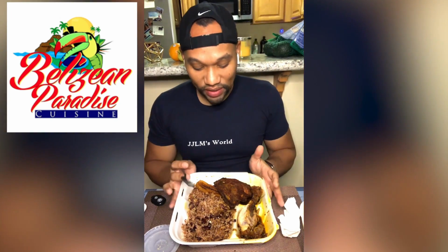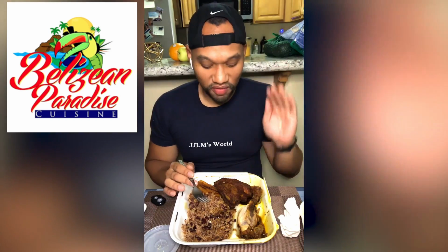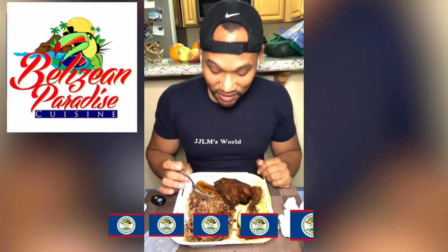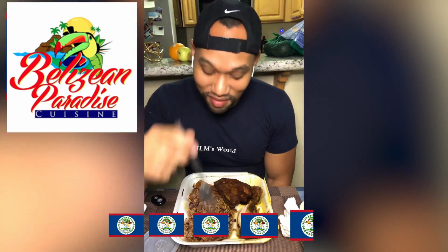So, let's rate this. I would give this a solid 4. I wouldn't give it a 5, mainly because of the slight aftertaste of the chicken. I mean, that's not our fault, but I would give it a 4. No, too bad. 4.5. So 4.5 Belizean flags. That's what I'm gonna say. But yeah, this was really good. I might eat it all. It's rice though.